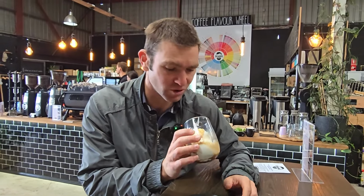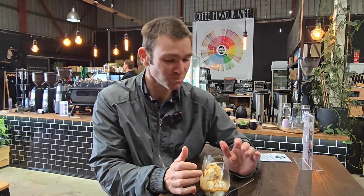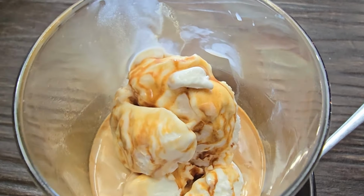I'm gonna try some of the coffee. That coffee is really smooth and it's got a pretty intense flavor to it as well. Oh, that's really nice. And I just love mixing it up with the ice cream. It makes it just that perfect sweetness and bitterness all combined. I love it.